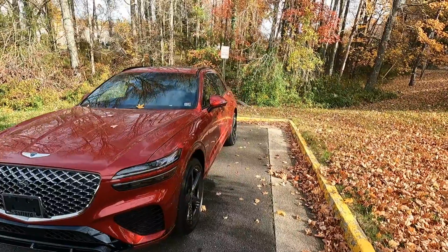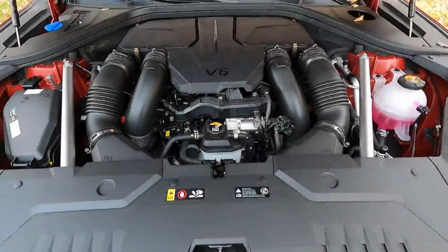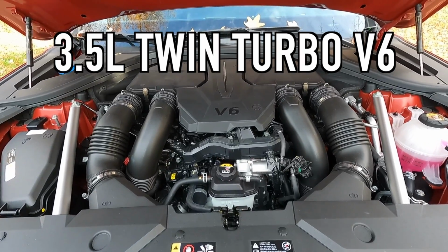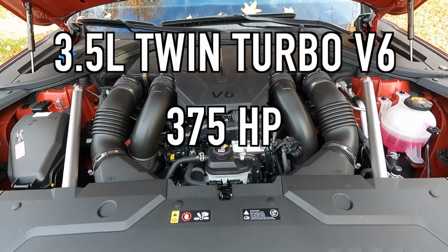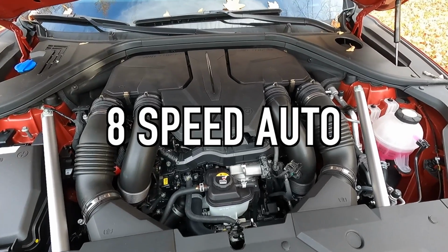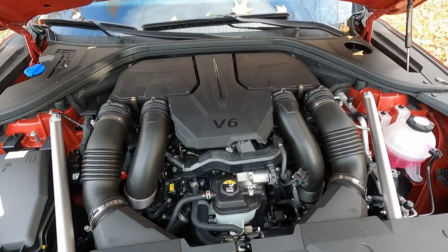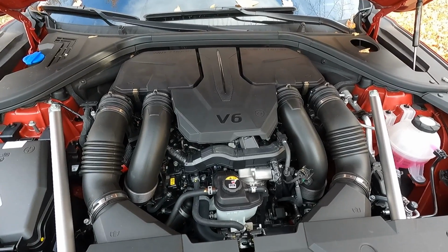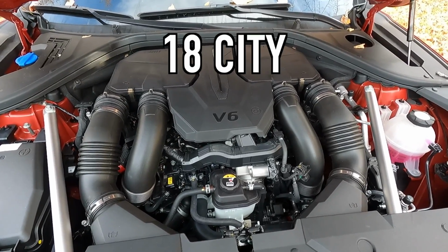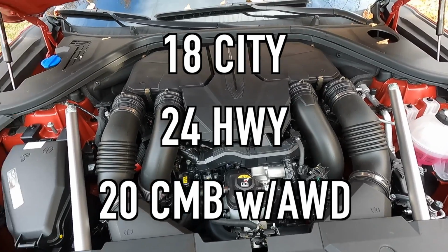But with that stuff out of the way, let's move into performance. Popping open that hood reveals that 3.5-liter twin turbo V6 that makes 375 horsepower and 391 pound-feet of torque. It is mated to an 8-speed automatic transmission for a 0 to 60 time in 4.9 seconds. And if you were wondering about fuel economy, you can achieve 18 miles per gallon in the city, 24 miles per gallon on the highway for 20 miles per gallon combined with all-wheel drive.